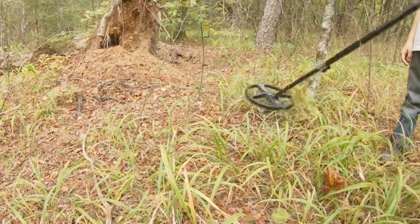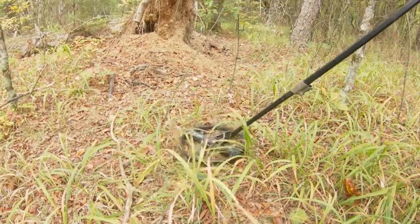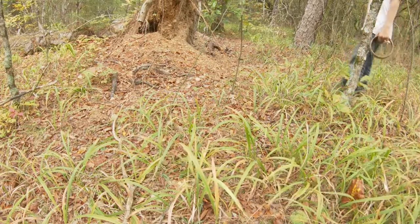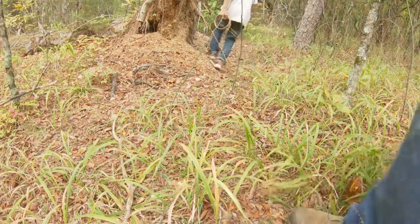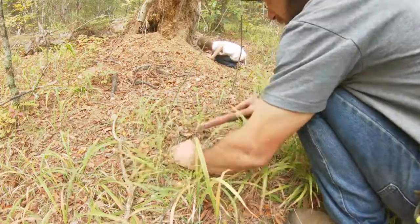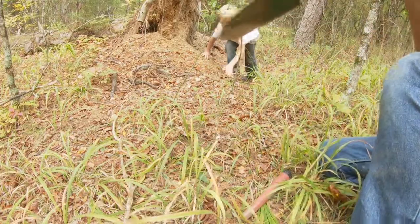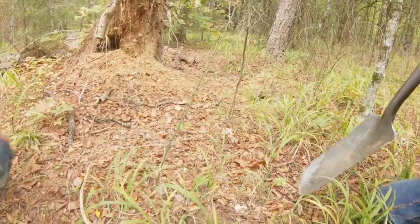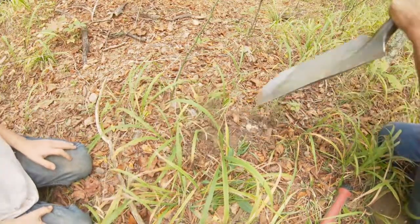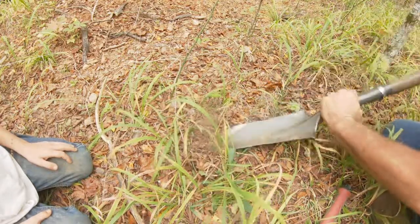All right, I think I got something pretty good. Maybe I can beat Chloe's token. Oh, y'all's metal effective. It didn't act like it was real deep. I don't know. Right in there. A little closer. Look in there. It might be something really cool. Get way under it so I don't damage it.